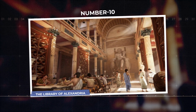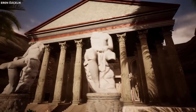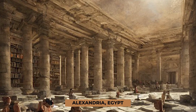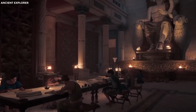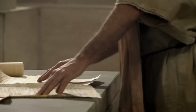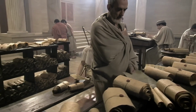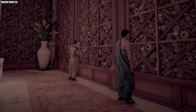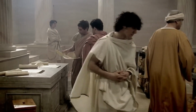Number 10. The Library of Alexandria. The Library of Alexandria, established in the 3rd century BCE in Alexandria, Egypt, was a renowned center of knowledge in the ancient world. Created under the rule of Ptolemy I, it aimed to amass a comprehensive collection of writings from various disciplines. The library became a hub for scholars and intellectuals, attracting individuals from diverse backgrounds who sought to study and exchange ideas.